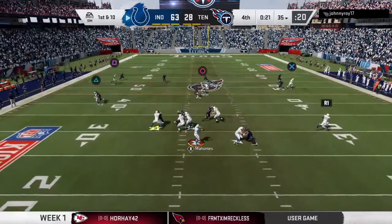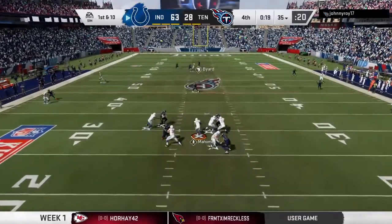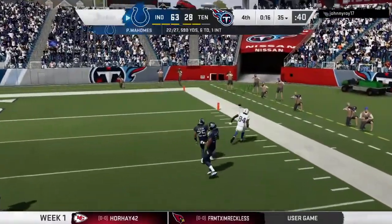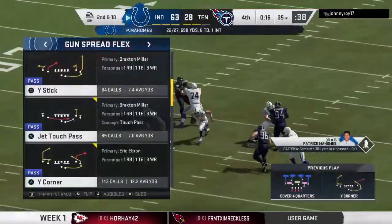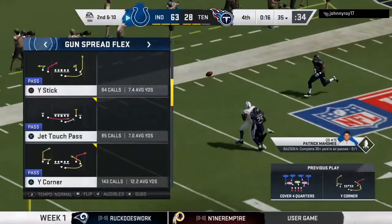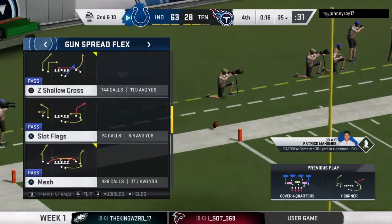Mahomes going to throw it here. He'll rifle this one deep right side. And that is incomplete. 16 seconds now on the clock. He was looking that time to get it to Paris Campbell. And it's 2nd down.